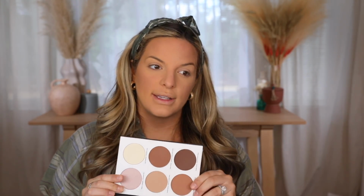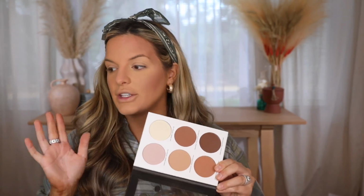So that's my mistake. That's why this right here is super dark on my cheek and this is not, because the Ulta one does have the warmth in there, and then you do have the darker shades that you can contour with. So I do prefer this one.